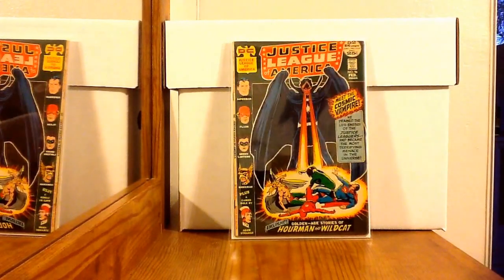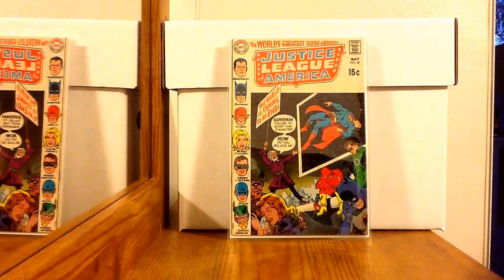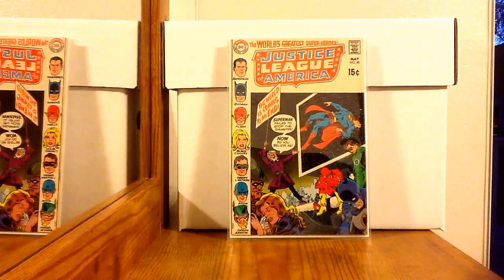And this is another Justice League book that was, I believe, $2. This is Justice League number 80. And this is the first appearance of Norch Lore. I guess he was like a prophet that collected souls. And that's basically all I could get off of Wikipedia, when I do research to find out what kind of first appearances are in these books.